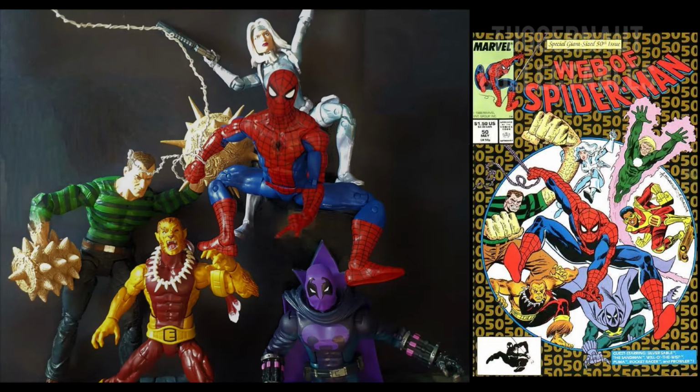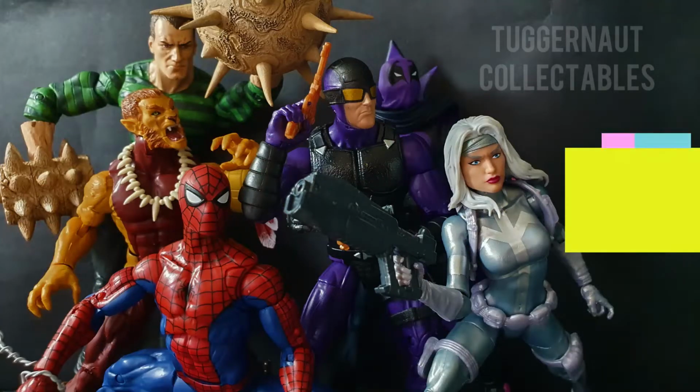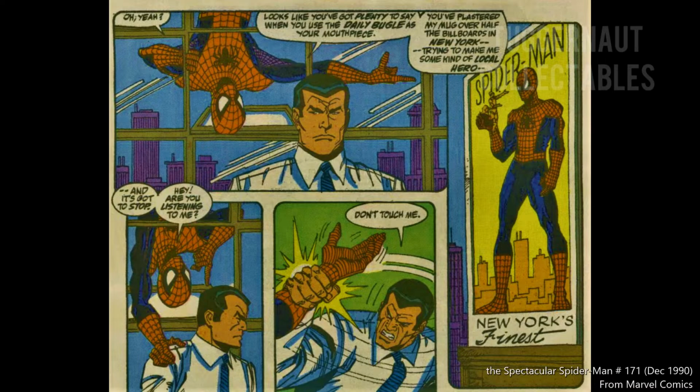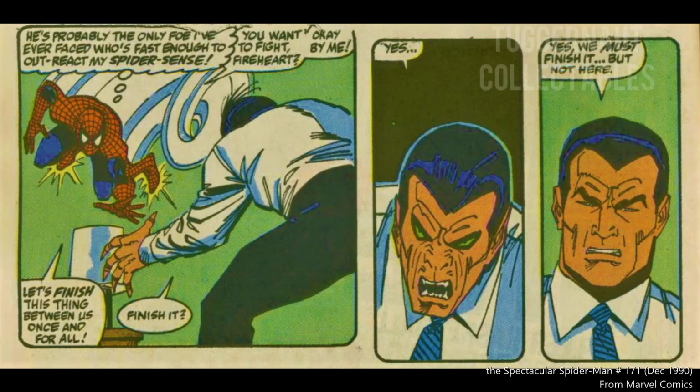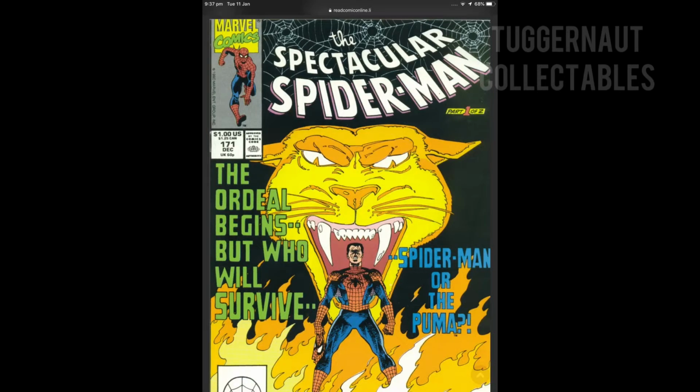As teammates in The Outlaws, he bought the Daily Bugle from JJJ to put a stop to the false news about Spider-Man. He started campaigning, saying Spider-Man is a hero. This annoyed Spider-Man that it caused a big fight between them. Spider-Man challenges Puma to finish the battle. Puma calmed down, saying, "Yes, we must finish it, but not here. Let's meet in the Kennedy Airport later." These events happen in the Spectacular Spider-Man number 171.